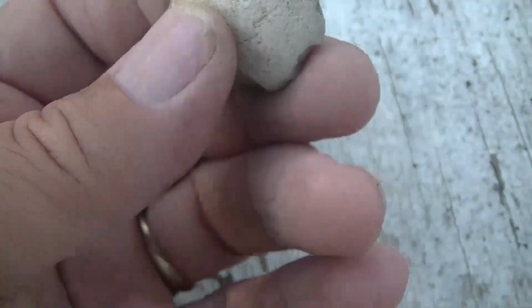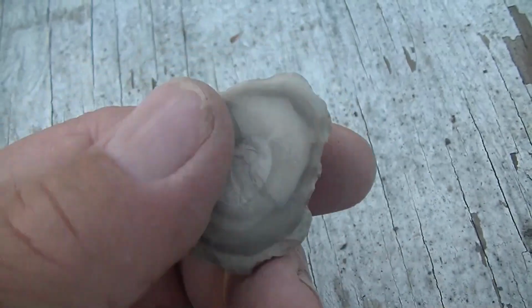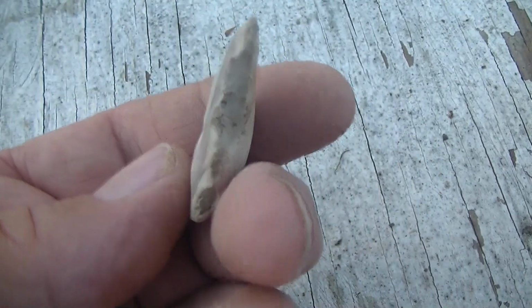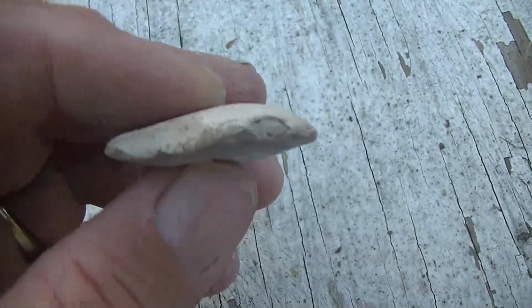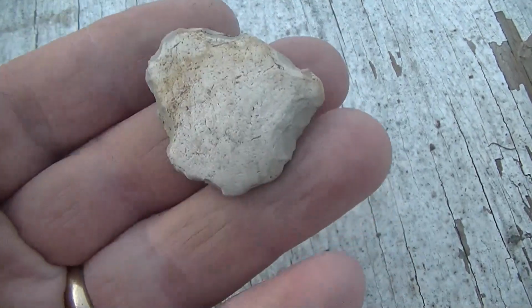Just a little bitty fine flakes. I guess you can see that good enough. Thumb scrapers. Guys, I've scraped, and this is almost a uni-face, truthfully. I've scraped a lot of hides over the years. I don't know how you use a thumb scraper. I don't get that. So that's interesting.